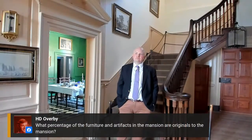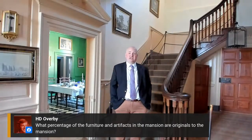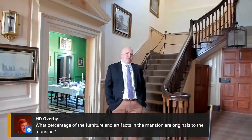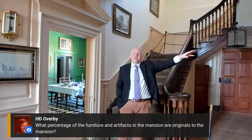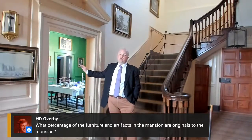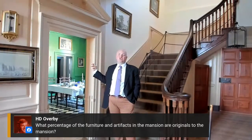So, question, Adam, what percentage of the furniture and artifacts in the mansion are original to the mansion? That's a very good question, and it's one that's hard to answer. It's easier to talk about it in the sense of individual spaces that have lots of original objects. Say the New Room that's really furnished in 1797. A significant portion of the original objects are in there. The study, a place so important to George Washington, also has a lot of original objects, as does the Washington bedchamber. So these are emotionally charged spaces.